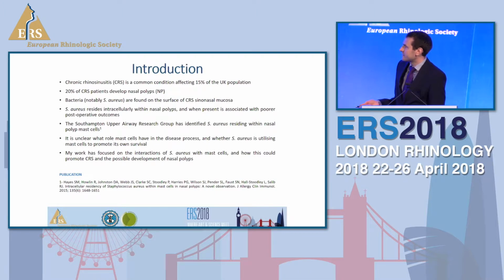We've also found recently, through Steve Hayes' work, that the bacteria reside intracellularly in nasal polyps, and the cell type that this has been found in is mast cells, which was a novel and unique finding, given the role of mast cells normally in allergic disease, and not necessarily bacterial work. And my work is focused on the interactions of this Staph aureus with mast cells to see whether they're involved in the disease process.